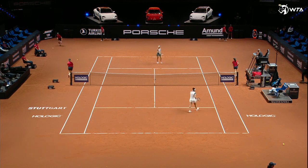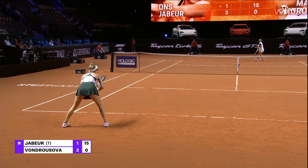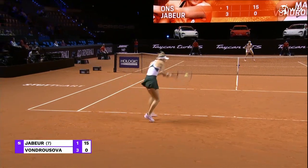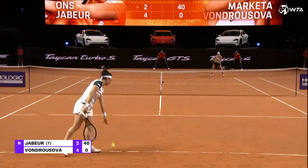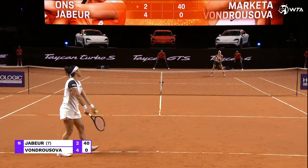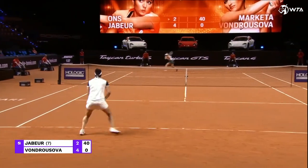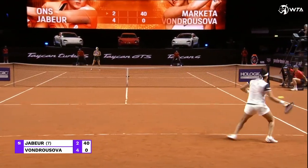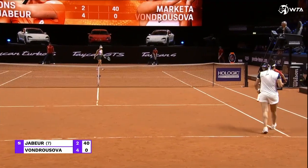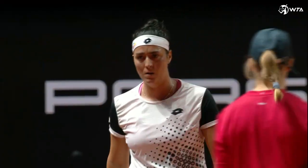Forehand put away, and Ons Jabeur gets herself a game, of 17 matches played on the surface. As she showed last week. That's a powerful hit, forehand. So Ons Jabeur holds serve.